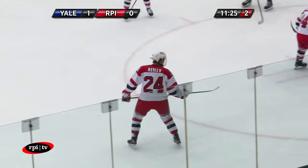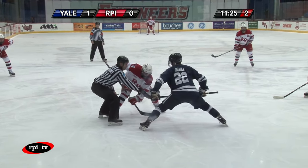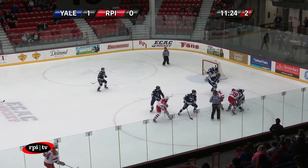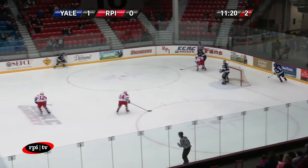RPI basketball is in action. They're right up at ECAV right now, Joe. The women's game's over. Should have a score for you. They won. They beat St. Lawrence. A great start for them this season. Yep, 5-1. Women's basketball, 1-0 in the league.